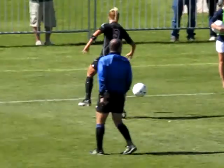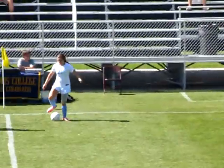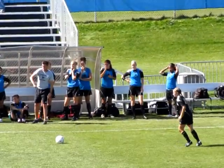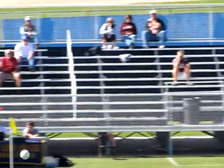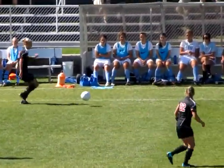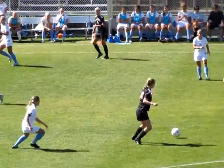Ball in free space, taken up by the defense of Mesa, and stolen at midfield. Going for Mesa. Difficulty finding the back of the net. Good to see her coming on strong. She can compliment Halinga, that'll be positive. And another weapon for Fort Lewis College.